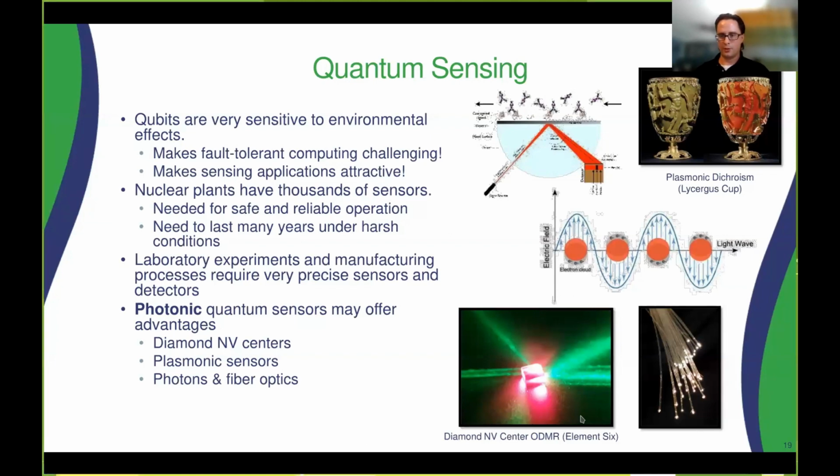So this picture here shows a diamond from the Element 6 company, actually, that's being hit by a green laser beam. And when that green laser beam hits it, it actually excites the nitrogen vacancy centers in the diamond, which act as qubits. And so the state of those at the time of the laser light readout will tell you things about your temperature, magnetic field, pressure, things like that.